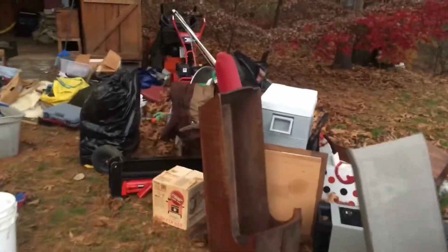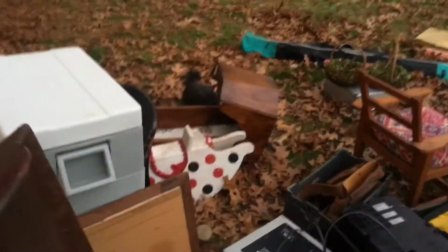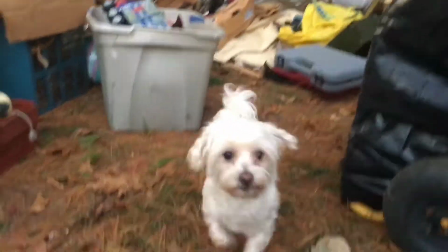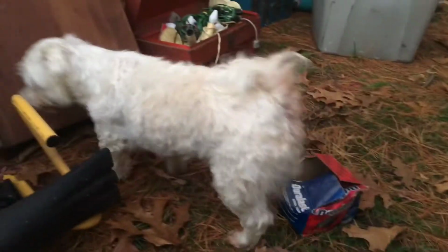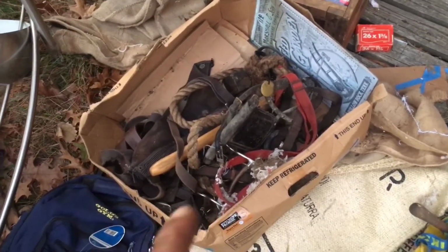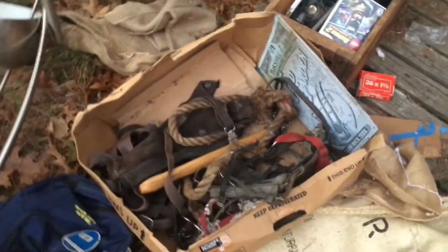So the puppies are hunting for the mice. Flower. Sweetie Pea, what'd you find? What'd you find in there? Did you find them? Yeah, you gotta find them. Alright, so we have them. We had two mice inside this box that's been haunting me, because the last time I had mice in this shed, they were with this particular stuff. So that's getting thrown away.